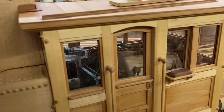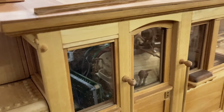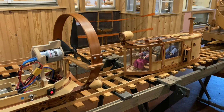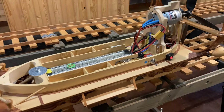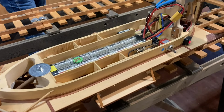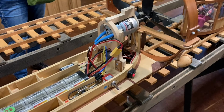Here you can see some of the electronic parts of the remote control. Yes, they are radio remote controlled. And here is another model that works with a propeller, also remote controlled. And it zooms around here, around these tracks.